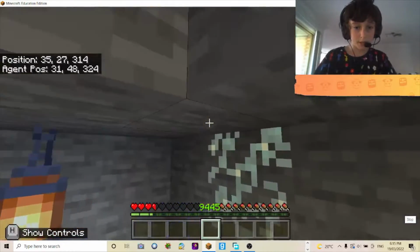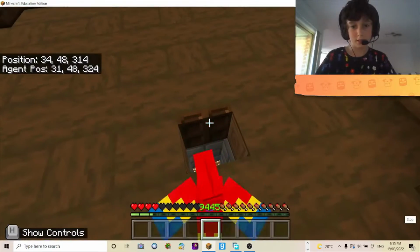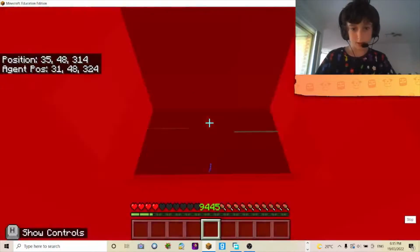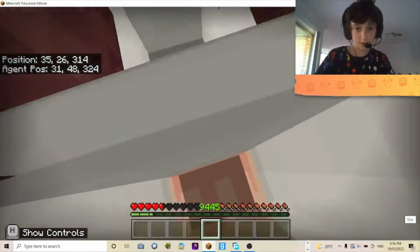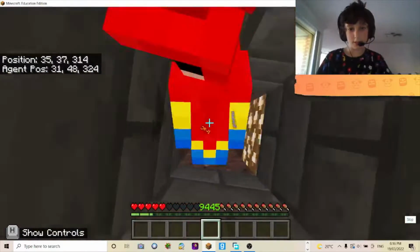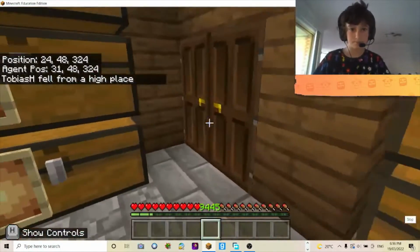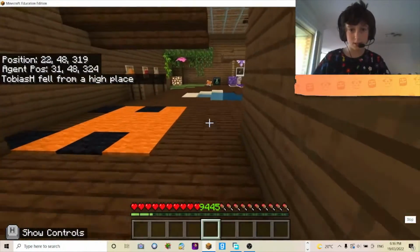And yeah, goodbye. To add ladders into that room. Bye. Anyways, what? We're stuck down here. Kill me! You guys can just stay down. Kill me! I just died. I am AFK, by the way.